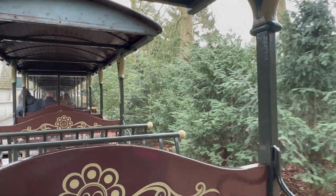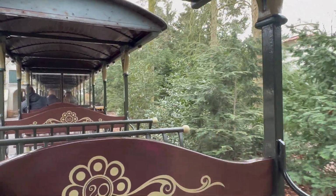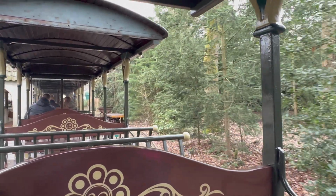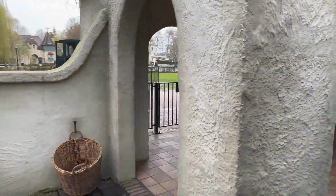It depends on the number of trains they are running that day. Mostly there are 2, and then it's a 10-minute wait for the next train. But in low season it can be 20. And here we are.